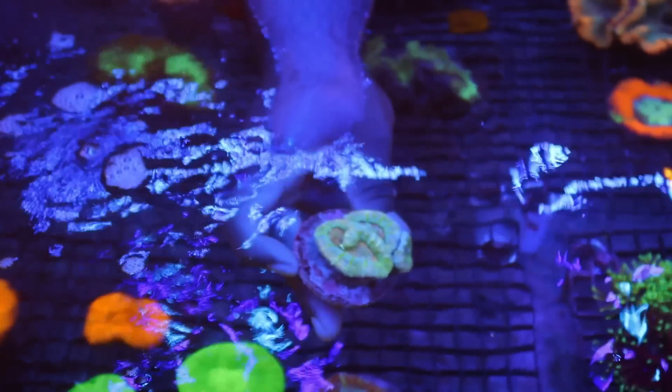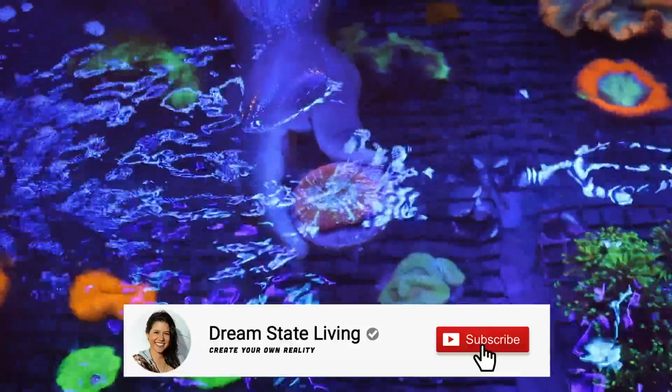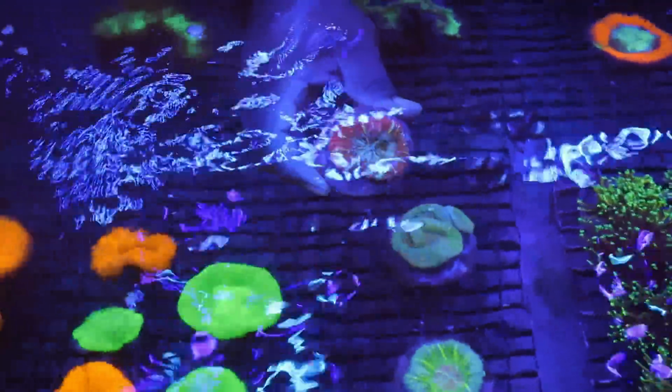This is called Acan maxima. What is it? I mean, obviously they're bigger. Yeah, they're bigger. They grow leafy. They usually have a lot of really big single polyp versions of it. Almost look like mini scolies. But they grow just like acans, and they're really cool.